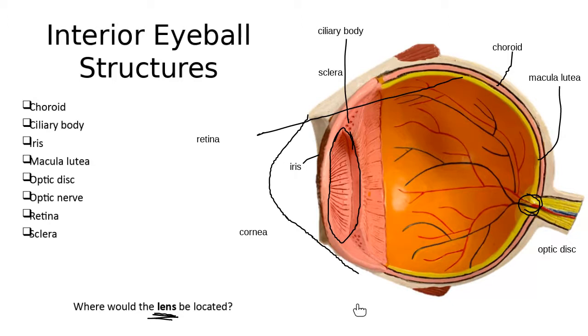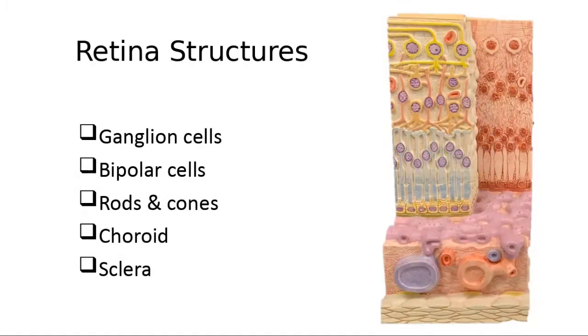Perfect. Okay, so one more thing that we need to look at is we need to zoom in close on this layer here called the retina. So imagine now that we zoomed in close on the retina. That's where we see this model here. When we look at this model, most of this part up here, all of this is the retina. So here's the retina itself.